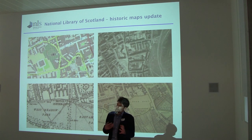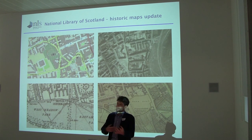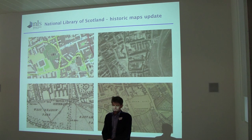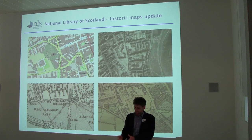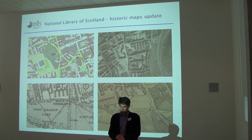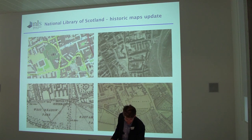In addition, through our connections and offers from OpenStreetMappers, we've been able to get some of our historic maps georeferenced as a collaborative exercise. We give scans of the original maps to OpenStreetMappers. They can georeference them and pass the results back to us, and we both make the results available within OpenStreetMap and within NLS. Most of what I have to say looks at historical mapping.